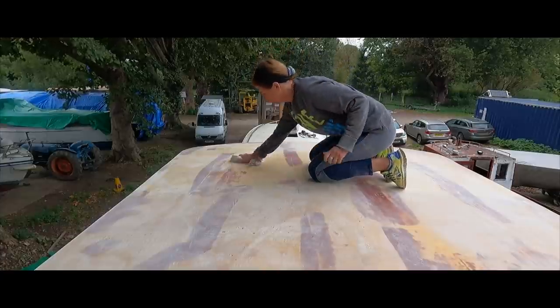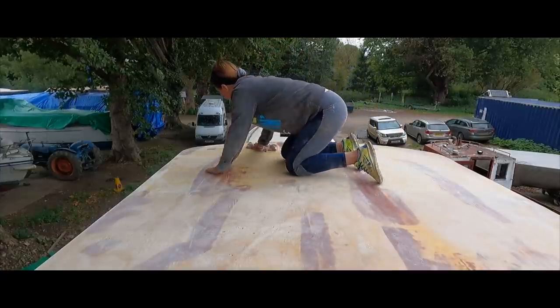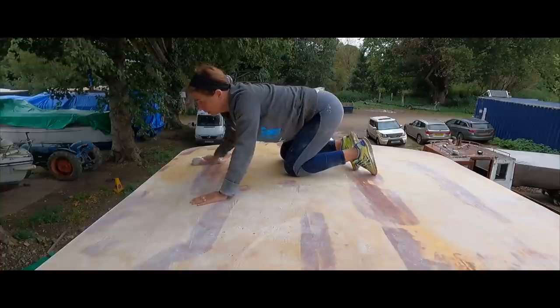With the weather improving, we take the opportunity to have another go at the pilot house.